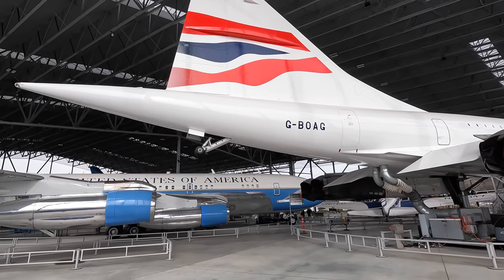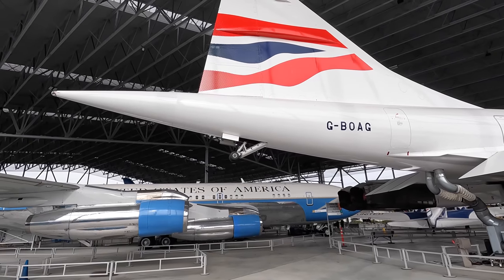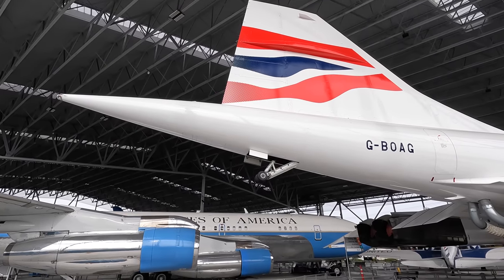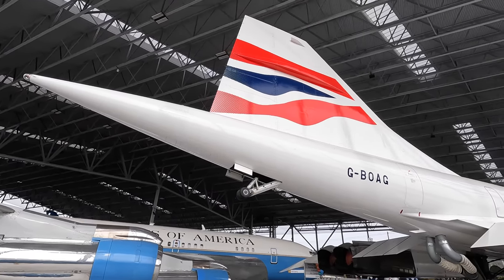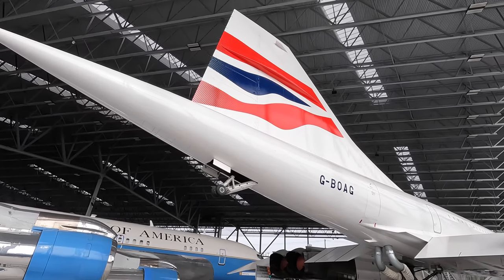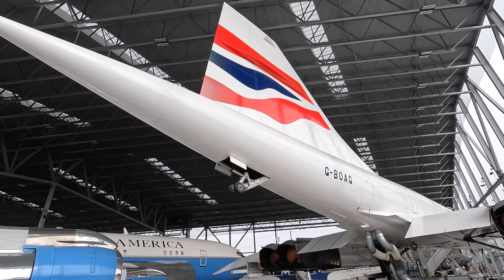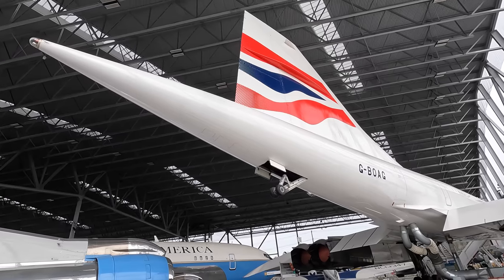You'll notice that there are no horizontal stabilizers, and instead, the wing's trailing edge, which is the back of it, has what is called elevons, which function both as elevators, which control the pitch up and down and would normally be the horizontal stabilizers' job, and the ailerons, which control the roll and hence the turning.